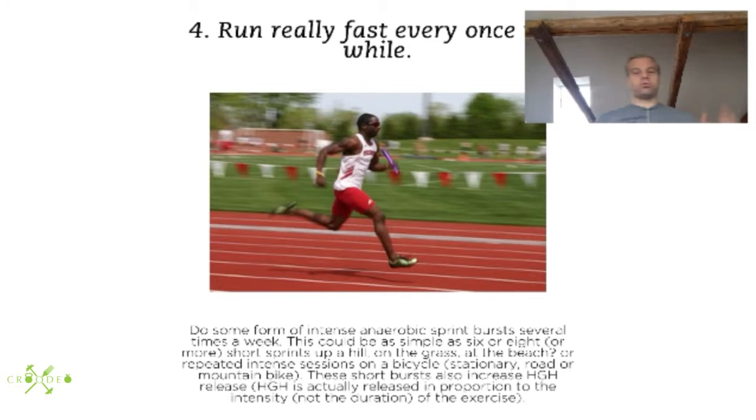Number 4, run really fast once in a while. Don't do it every day, 4, 5, 6 times a week. Just do it once in a while. Every 7 to 10 days is fantastic. If you make the right sprint workout, it's fantastic. It doesn't need to be sprints like shown here, or even sprinting. It needs to be powerful, fast, and very explosive with long rest periods.